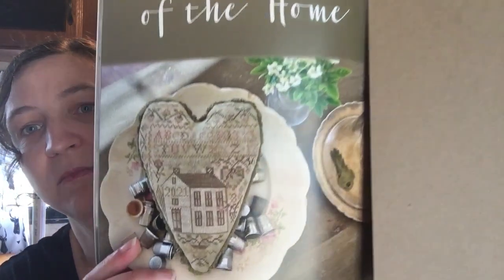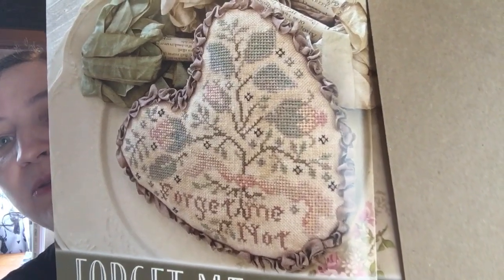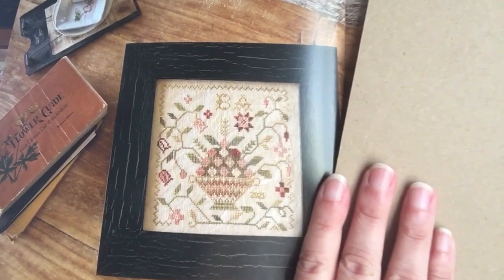Heart of the Home. Okay. Forget Me in Remembrance. That's just beautiful. Wildflower Guide. And that was the last one in that one.